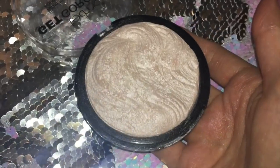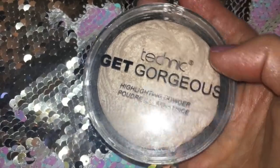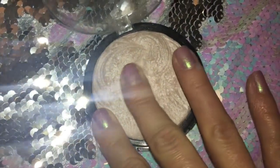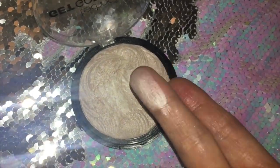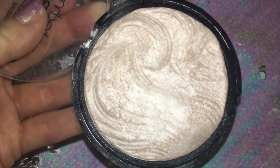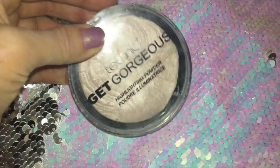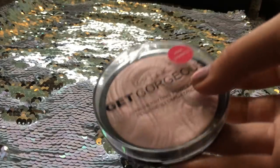So next we have the Technic Get Gorgeous Pink Sparkle Highlight. This is definitely going to be donated. I don't like this. It's very, very dry. It really accentuates texture on the face. I don't like the formula. It's tough to even pick up on your brush, and I don't like this kind of design because it's all bumpy and it just doesn't make it easy to pick it up. So this one is going to go. I was going to say sadly, but not really sadly at all.